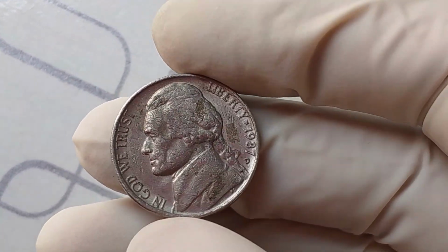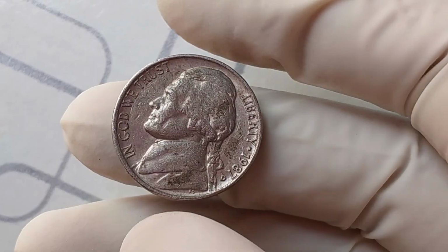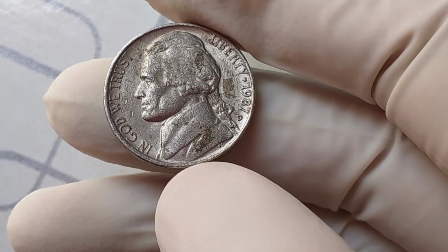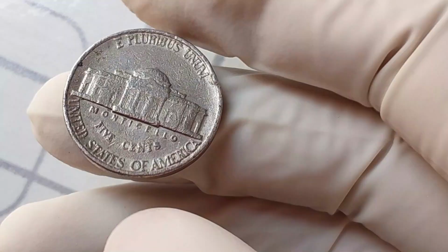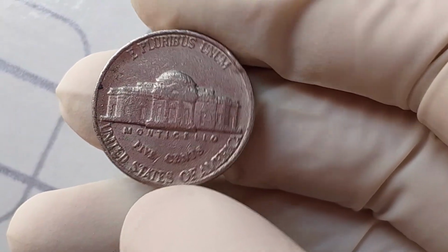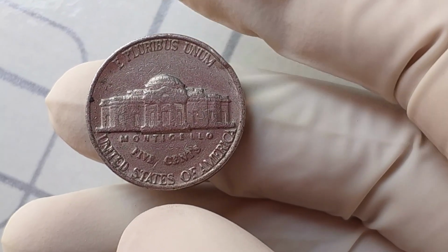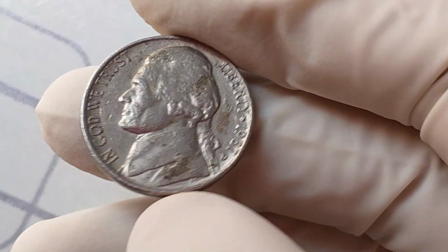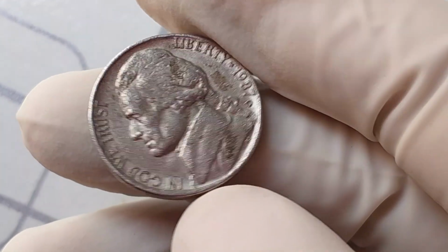Over the years, these nickels began appearing in private collections, often discovered by lucky collectors who never knew their fortune until the coin was professionally appraised. Each coin tells a story not just of monetary value, but of craftsmanship, chance, and history. Now let's talk about the condition, because condition is everything in numismatics.